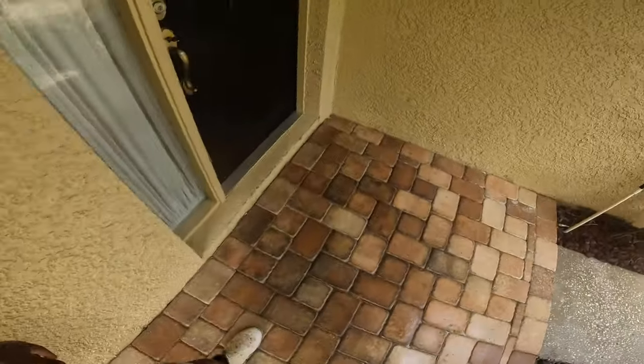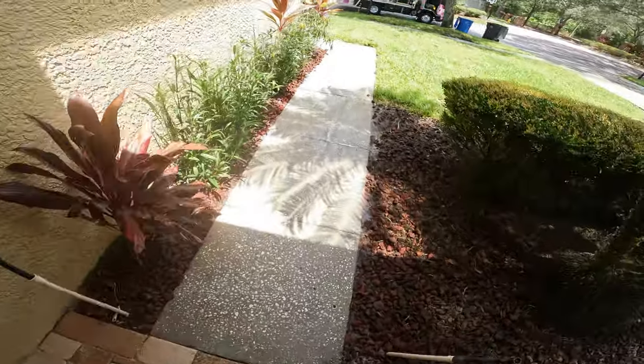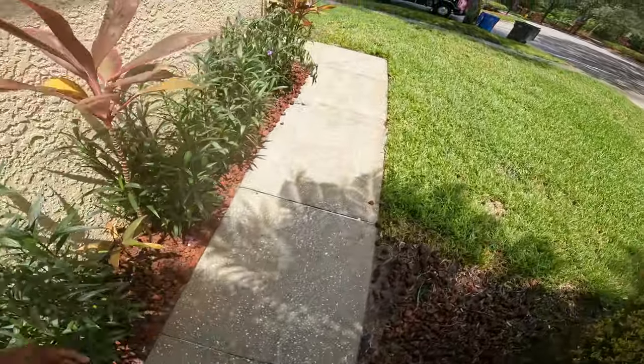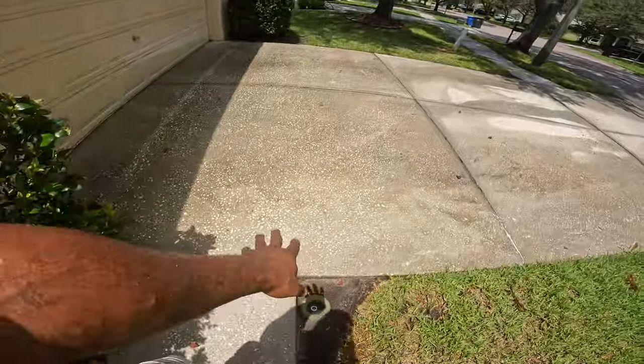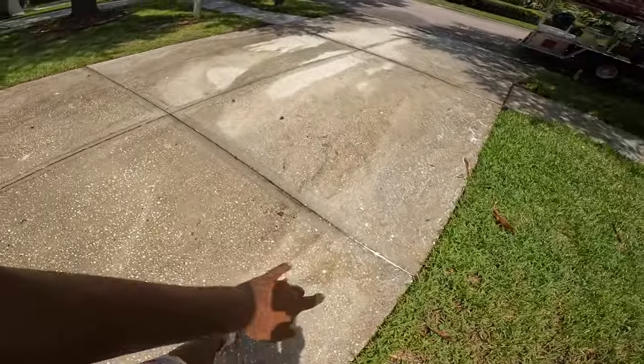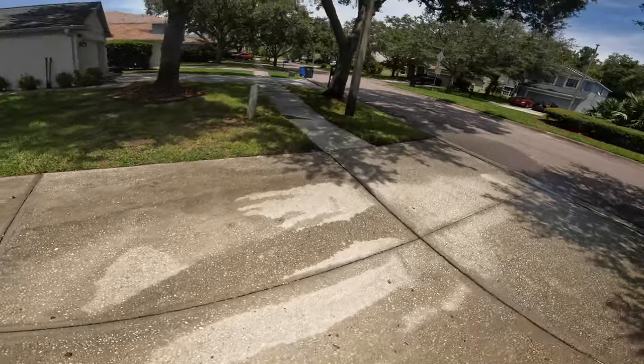Whatever pot that was here that rusted these pavers, no rust removal. This is the walkway here. My footprints were all over here, so I just sprayed a little post treatment right here. So they don't look crazy.